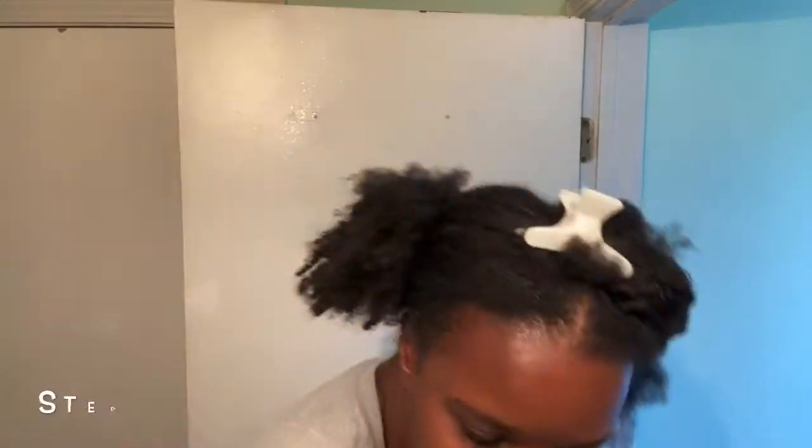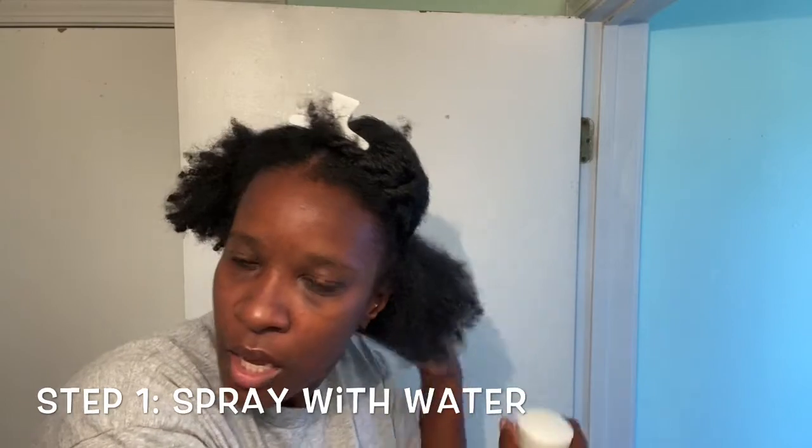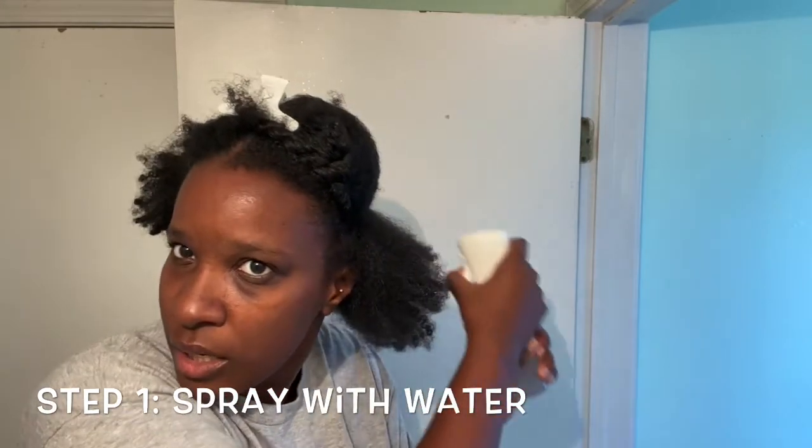I'm gonna do a side-by-side of how crusty my hair was looking and how it's not crusty. I want to do it. So I use this product. Look how dry your hair is. Let's do the steps again. So this is rice water.